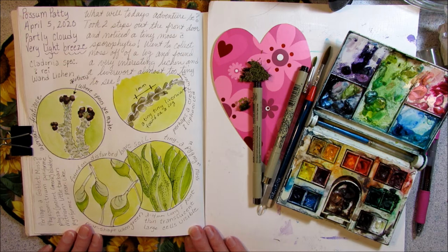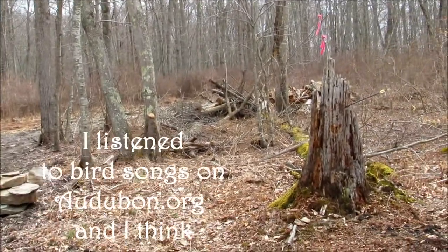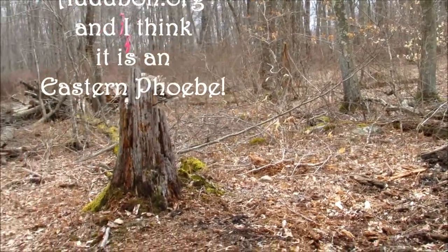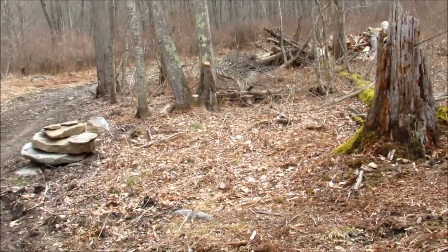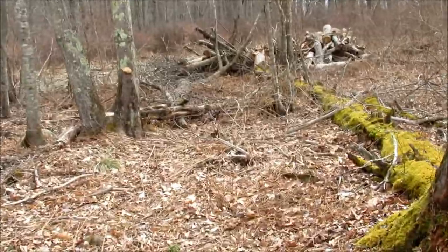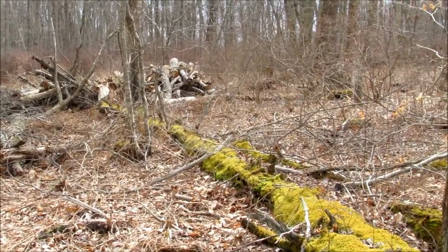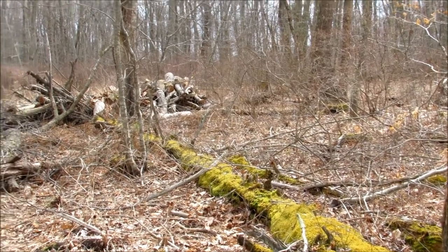Since I was collecting tiny things, I decided to head out to the mossy log. That little Phoebe or Peewee bird is flying around this morning. I'll have to get a look at him and see what it is. Never gets very close. So while I was collecting tiny things today, I decided to come out to the mossy log and collect some of that moss.